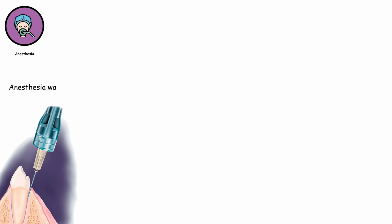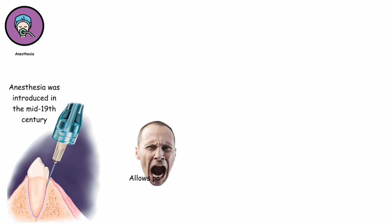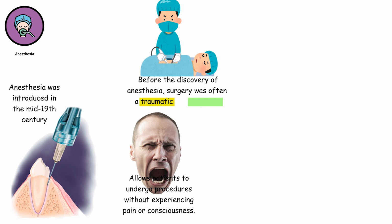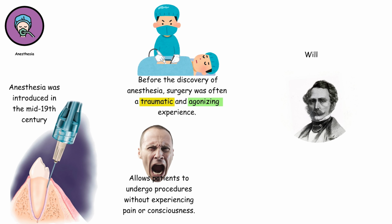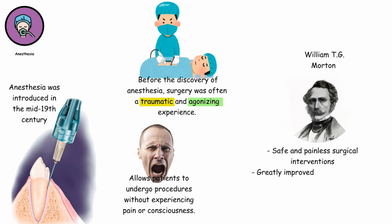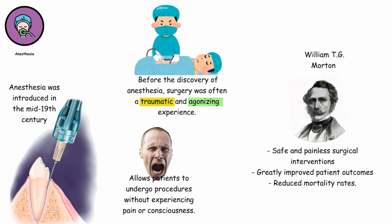Anesthesia. The introduction of anesthesia in the mid-19th century transformed surgery by allowing patients to undergo procedures without experiencing pain or consciousness. Before the discovery of anesthesia, surgery was often a traumatic and agonizing experience. William T.G. Morton's demonstration of ether anesthesia in 1846 marked the beginning of safe and painless surgical interventions, greatly improving patient outcomes and reducing mortality rates.